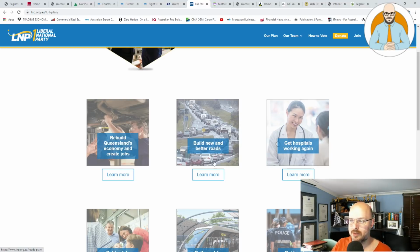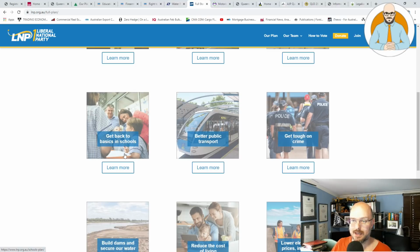Rebuilding Queensland's economy and creating jobs. Building new and better roads. Get back to basics in schools. You'll find there's a lot of overlap in policies between these parties, which is a good thing. You want to see maybe a policy will emerge in a minor and then it starts to get picked up by one of the big ones.